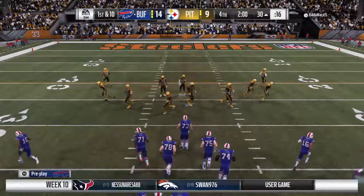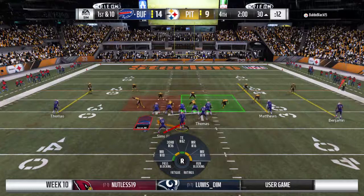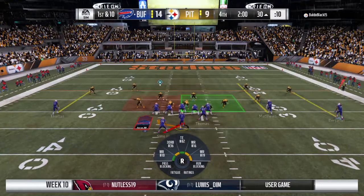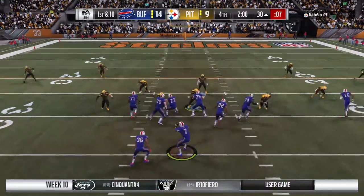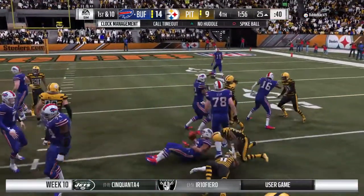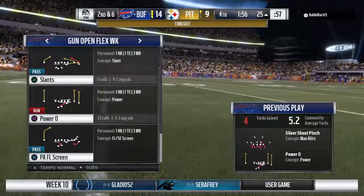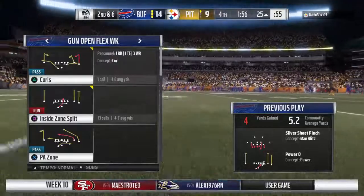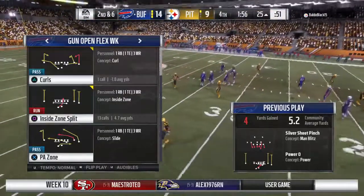Not totally home free yet, but it's looking good as they come up 1st and 10. They'll run it now out of the gun, and he's able to push his way forward here for a good little gain. And now right out of the 2-minute break, we'll get a timeout used defensively with 1:56 to go.